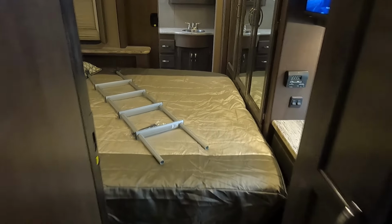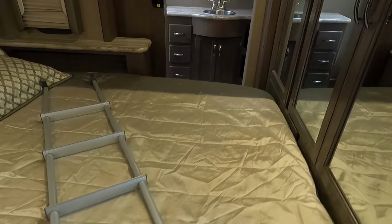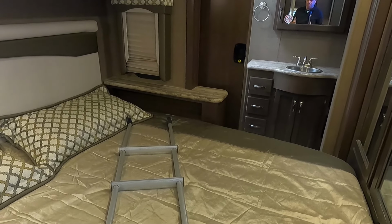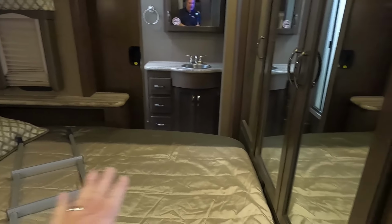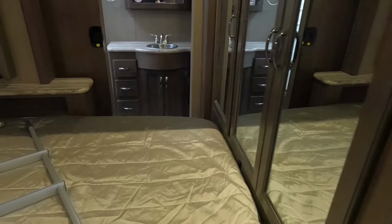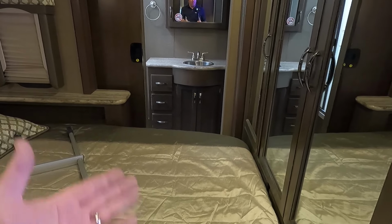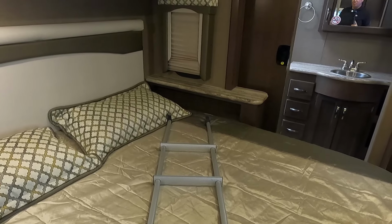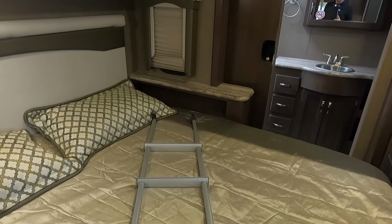Now, I don't recommend trying to sleep on the king bed with a slide closed, because this has a cantilever. So you might put unintended strain on the bed frame, but it is steel reinforced. I still don't recommend it because you don't want to break it.